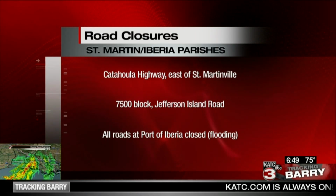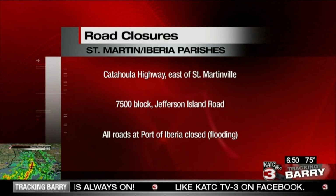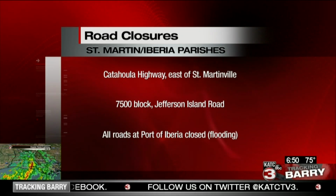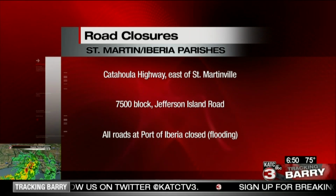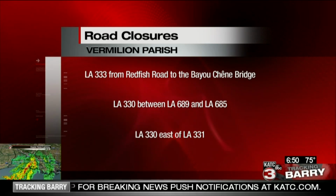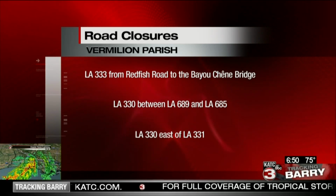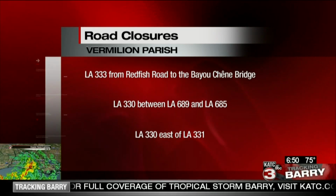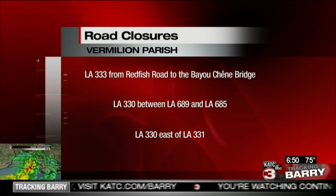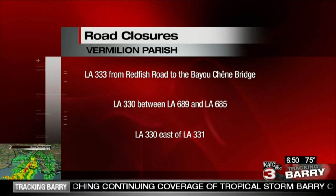Downed trees are causing problems elsewhere in St. Martin Parish. The Catahoula Highway just east of St. Martinville is closed because of a downed tree. In Iberia Parish, a tree is blocking the 7500 block of the Jefferson Island Road. All roads at the Port of Iberia are closed because of flooding. Meanwhile, high water in Vermilion Parish has closed some roads. LA 333 is closed from Redfish Road to the Bayou Shan Bridge south of Esther. LA 330 is closed between Highway 689 and 685 and east of LA 331. For a full list of road closures, including roads that have been closed since early yesterday, go to KATC.com.